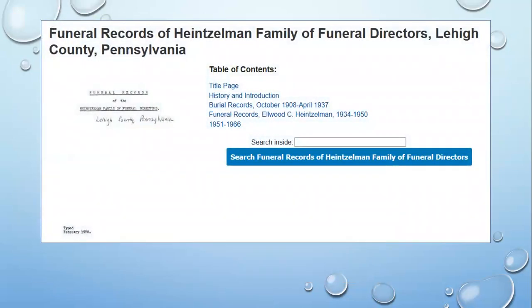Next up, another wonderful collection that has been added in the last 9 months is the funeral records of the Heitzelman family of funeral directors, Lehigh County, Pennsylvania. As you can see, you can click on the table of contents if you wanted to scroll through this collection, or you could search through the collection. This has records from 1908 to 1966 for this particular county in Pennsylvania.